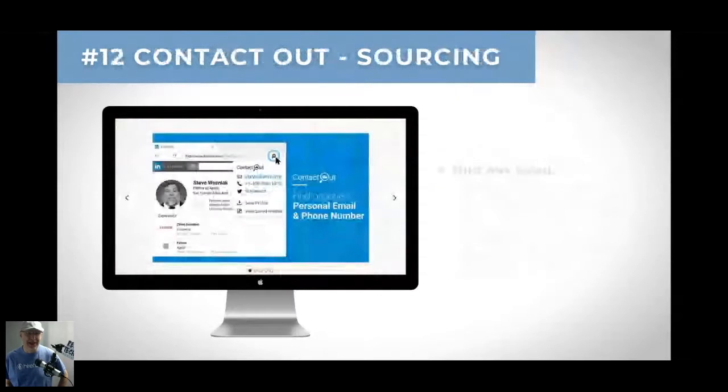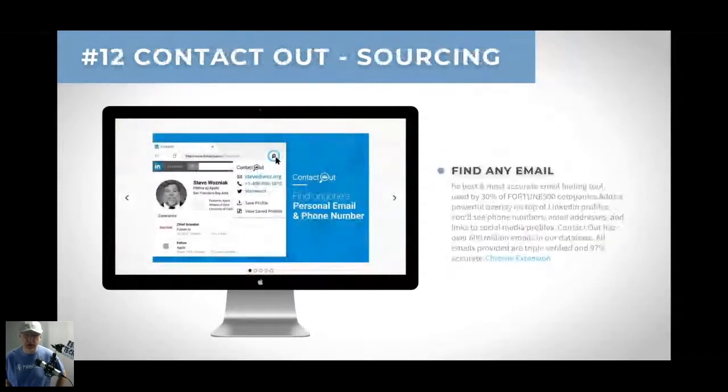Another email tool, Contact Out. It's one of the best, according to them, used by 30% of Fortune 500 companies. Adds a powerful overlay on top of LinkedIn profiles. You'll see phone numbers, email addresses, and links to social media profiles. It's got over 600 million emails in the database, all verified and 97% accurate, according to Contact Out. It is a Chrome extension, and you'll find it on there. I guess there's a paid version as well, if anybody knows.